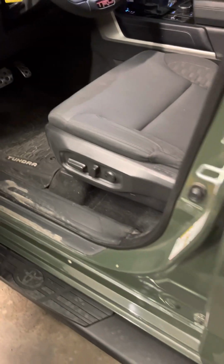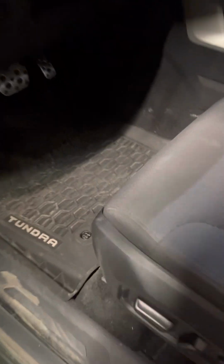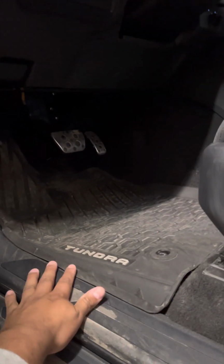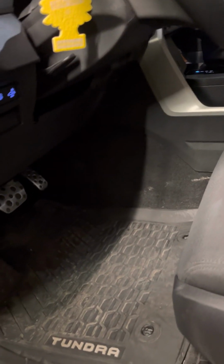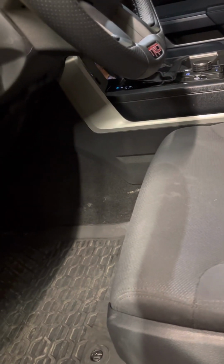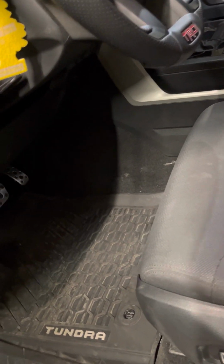And aside from that, something I did want to talk about, the floorboard here does have a descending angle, if you can see that, and it is shorter than my 2021 Tundra was. It was a flatter floorboard up front there. And I remember in my 2021 Tundra, I had my seat pushed all the way down, and it was still a really high sitting position, which I liked, actually.